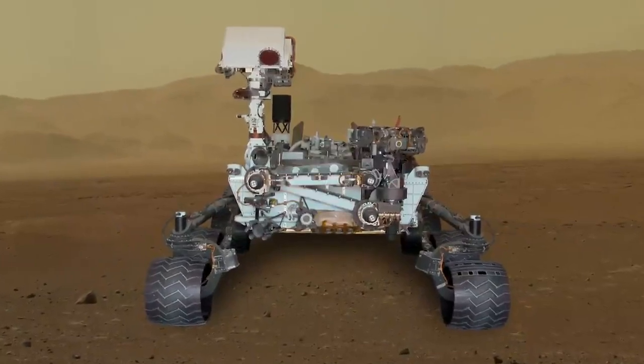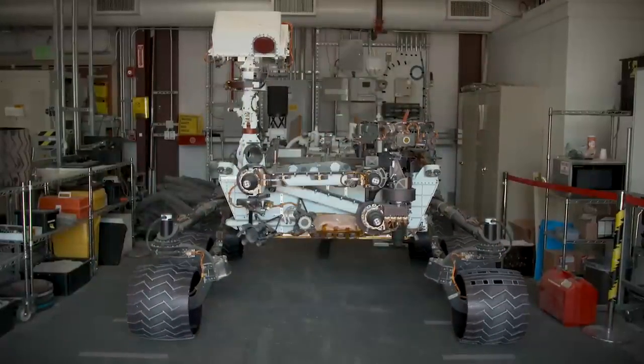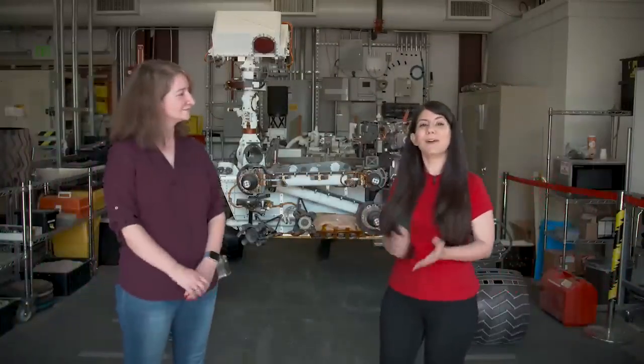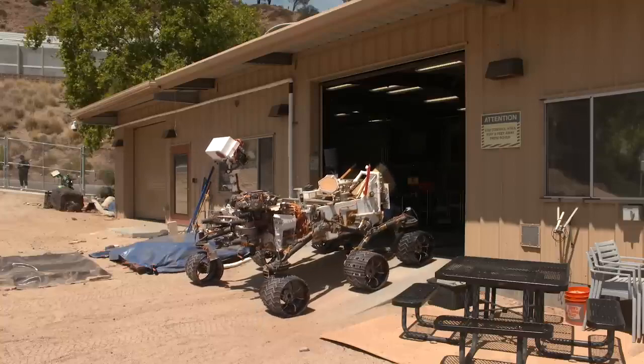To help NASA's Curiosity rover safely explore the surface of Mars, engineers here on Earth use a nearly identical sibling named Maggie. This full-scale engineering model helps the team practice operations in the Mars yard at NASA's Jet Propulsion Laboratory. I'm Raquel Villanueva, here with Curiosity Deputy Project Scientist Abigail Fraeman. Her team is celebrating their 10th year on the Red Planet.